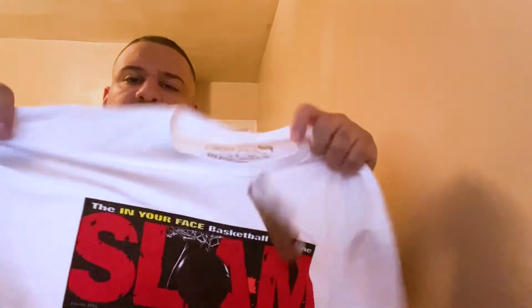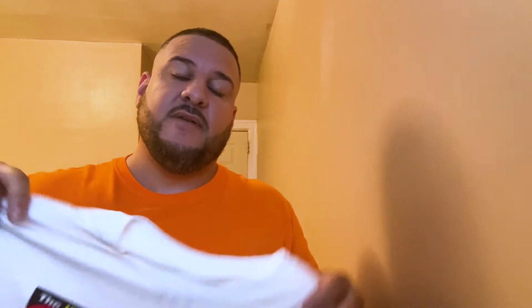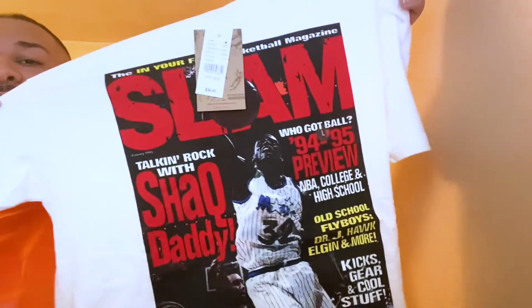Regular graphic tee, also from Pacsun. As you can see, that's a slam tee, Mitchell & Ness joint, that's Shaquille O'Neal. I'm a sucker for anything 90s. This is dope, man. I got a pair of Shaq joints that I might throw on with this. This might not make the boardwalk, but I brought it just in case. Pacsun, I think it was a $40 holler for this.